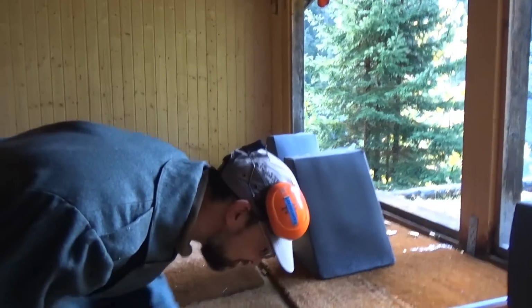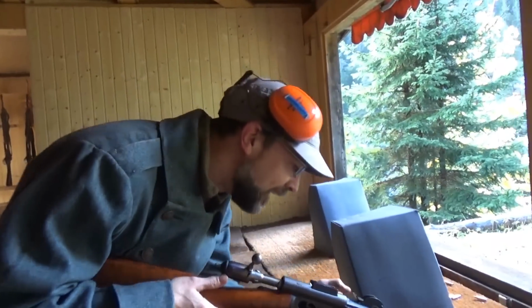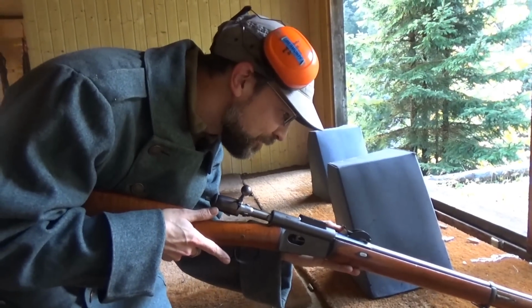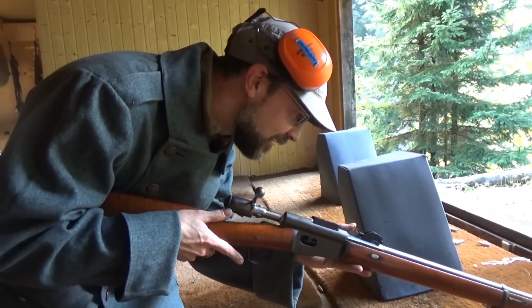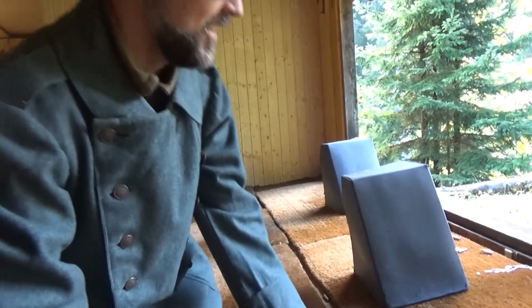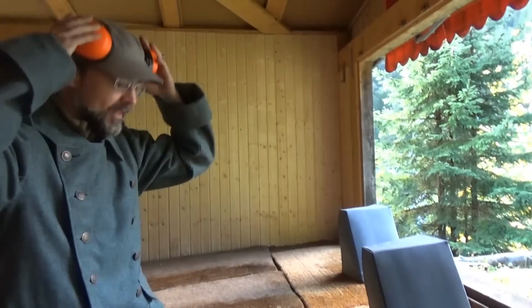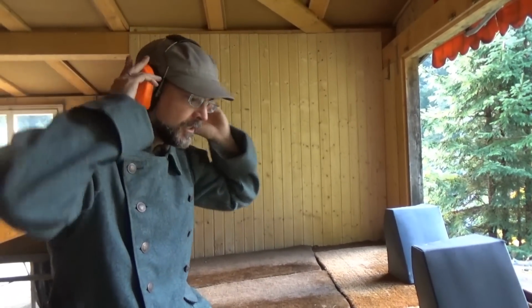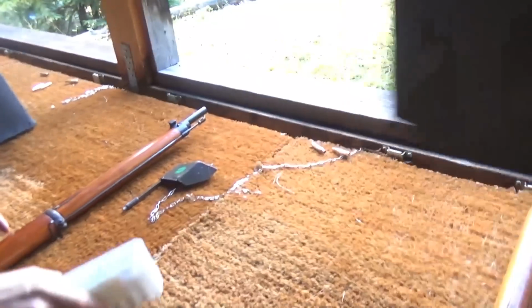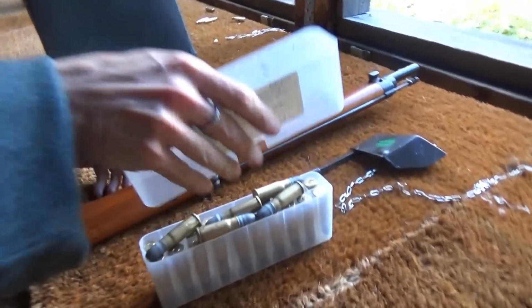Sights. Probably put them up a bit because you're running 45 grains instead of how many was the service load? It was 55 grain. Let's put it to 400. Let's see. Single load. So let's have a look at these.